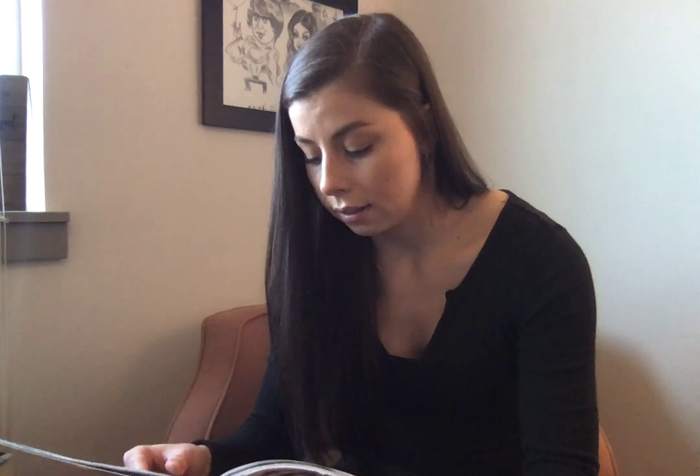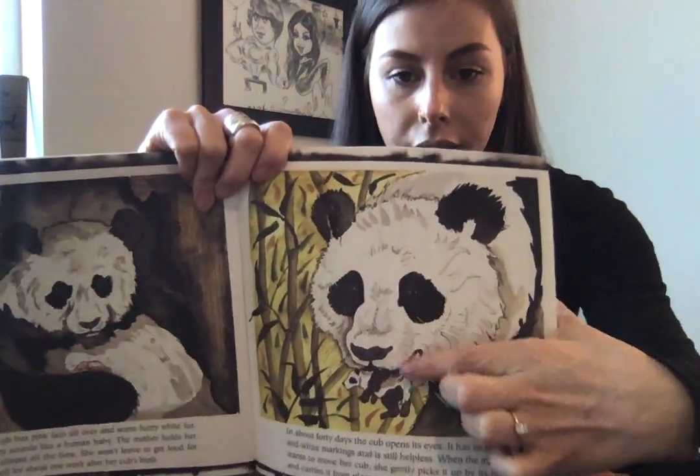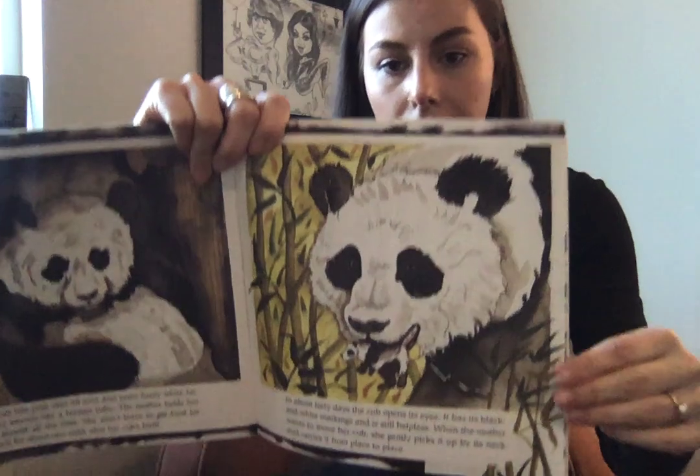In about 40 days, which is about 1 month, a little bit longer than a month, the cub opens its eyes. It has its black and white markings and is still helpless. When the mother wants to move her cub, she gently picks it up by its neck and carries it from place to place. Sometimes, if you have a cat or a dog who's had kittens or puppies, they carry their babies too, and they hold them by the back of their neck right here. It's called the nape of their neck, and it doesn't hurt them. So if they're holding them in their mouth, it doesn't hurt the babies. But that's how they carry them around, because they don't have hands like us. So do you see how it's in its mouth right here, and it's just holding the back of his neck?